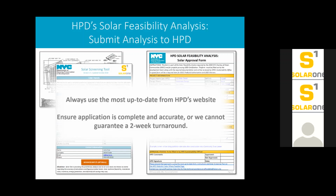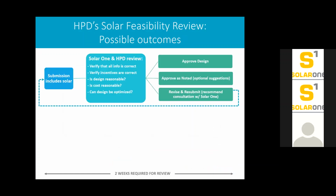Secondly, please ensure your application is complete and accurate. There's no way to guarantee a 2-week turnaround if we have to go back and forth a bunch of times trying to figure out where mistakes are and why forms don't match up. And as Annika mentioned, give us some information about your project. If, for instance, your solar payback looks to be, say, 12 years, but it's part of a really important architectural feature, we want to know that can definitely factor into our review process. Next slide. So what is our review process? This is a little diagram.